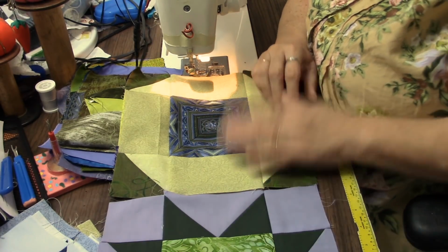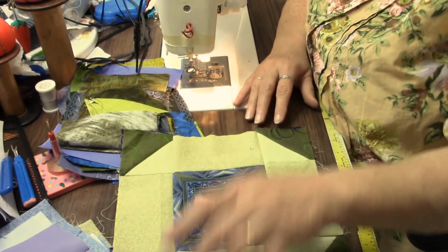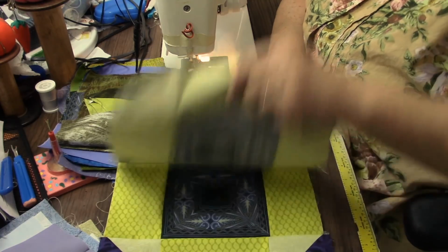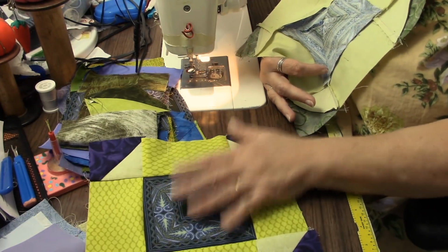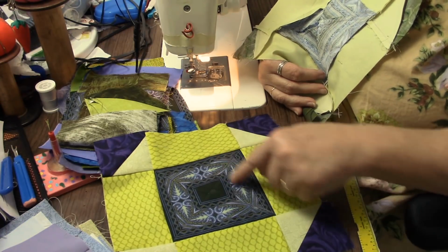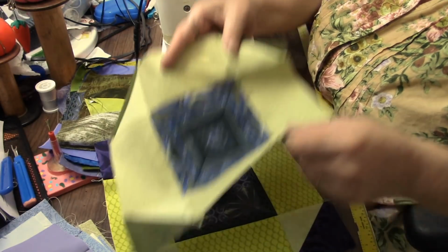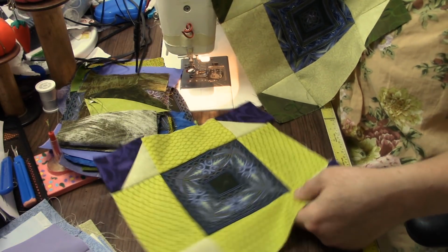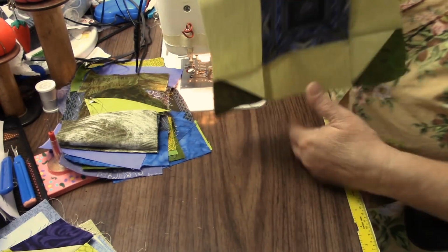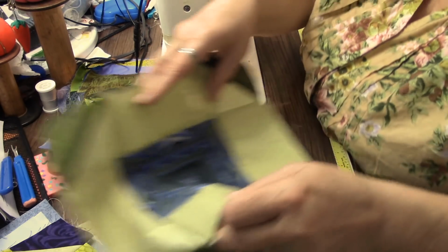So I like that. All right, now I've got all my stars done. Now I'm doing, I don't know what this block would be called. I have made these two. And what I love is I did kind of a kaleidoscope design from the border print for these, and I think it's really awesome. Instead of just having more nondescript blocks, I think this helps pull in the border fabric and make it work.